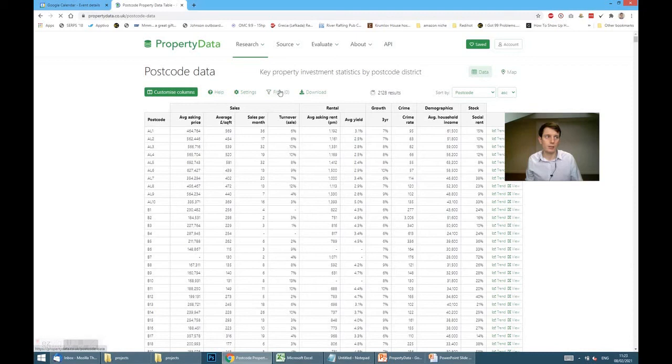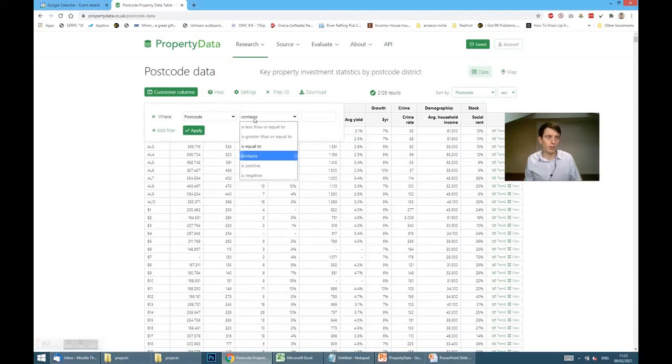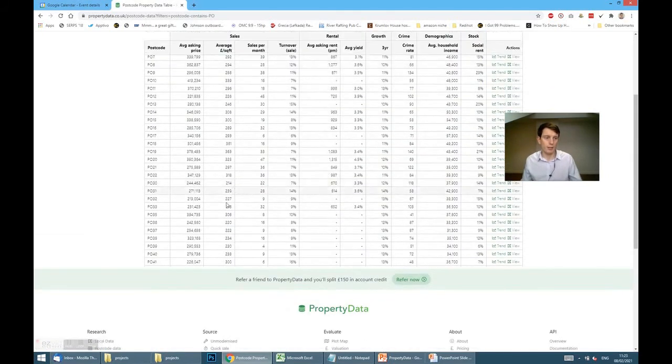So once it's all loaded, if we click filter, then what you can typically do is sort out an area that you're interested in investing. So for example, if we've got postcode contains, say, PO, which is for Portsmouth, you can then click apply. And now we've got everything that's come up in the Portsmouth area.